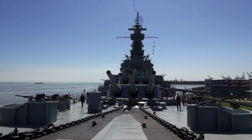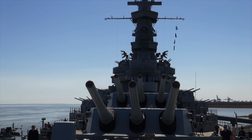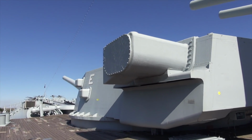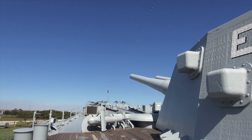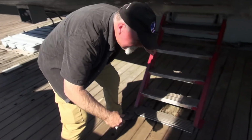And just for comparison, since most of you don't have a chance to travel like I do, I wanted to show you a quick video we did at the USS Alabama, just so you can see how the inside of a battleship turret looks. And besides the two idiots crawling around inside it, take a look at how cramped it is. Let's go inside the turret.